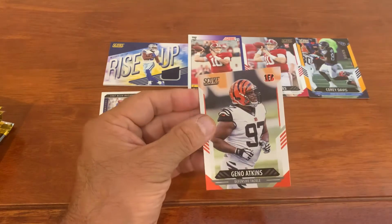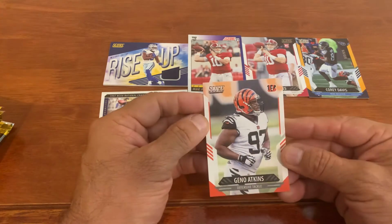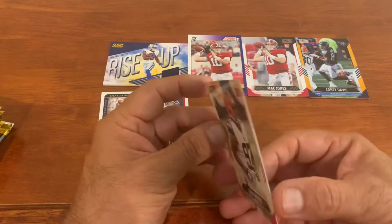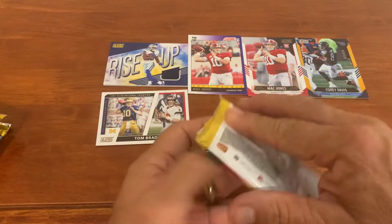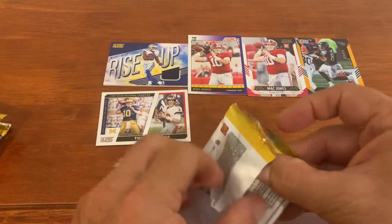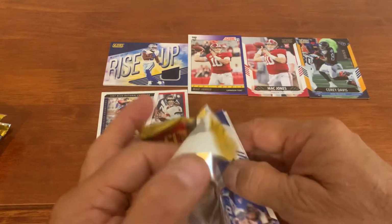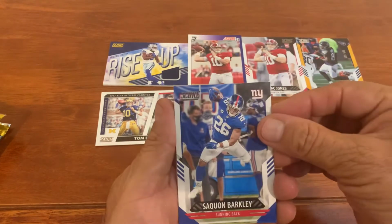Derek Carr. He's got some talent. We'll see how he does this year. They should do better. Geno Atkins. Regular card. I don't think we're going to end up with any more hits. I think in a blaster, once you get one hit, that's probably going to be it. But that's a nice hit that we got up there.